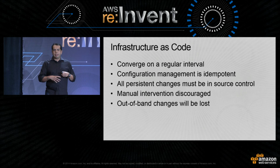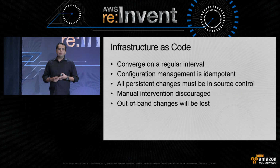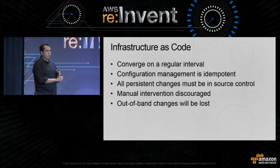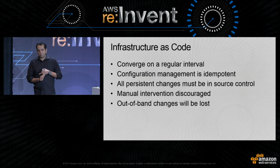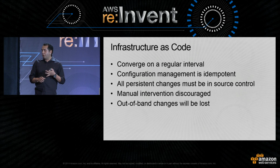If you make a change outside of the bounds of that infrastructure code base that you've defined, your configuration management framework is going to undo that change. And if the configuration management framework doesn't undo that change, well, that server's probably not going to live very long anyway. So any changes that you made by hand are going to go away. And so we get to a place where out-of-band changes are going to be lost.